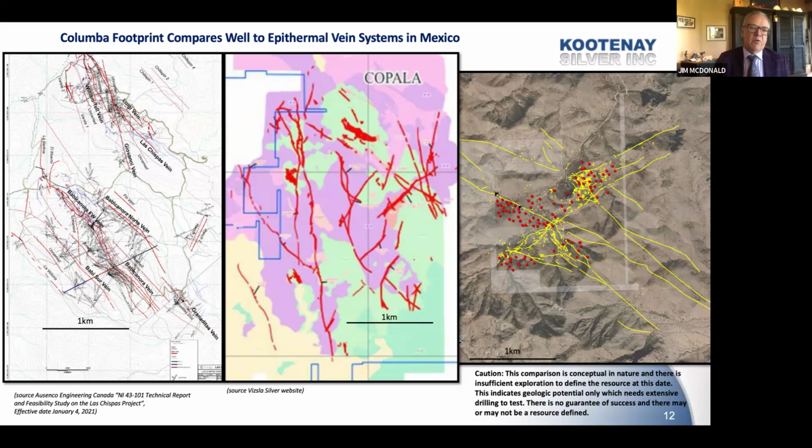Now, something important to point out is that when you get into these vein districts, you have a handful of key structures or key veins that will have the majority of the ounces in them. In that example on the far left, the Las Chispas mine, this area in the lower central, 80% of their ounces are in those veins down there. So that makes all the rest work.